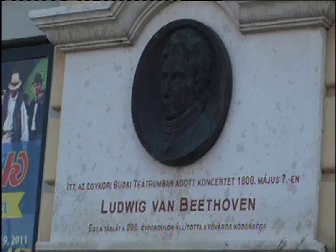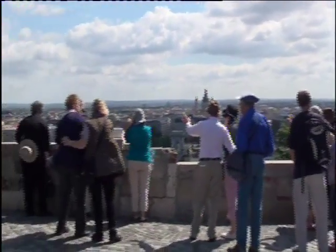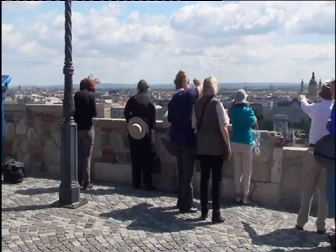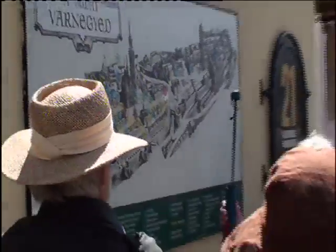The Royal Palace complex is impressive, and the site dates from the 14th century, when the royal court was transferred here from Visegrad in the north. The ornamental gateway dates from 1903. The equestrian statue marks the success of Prince Eugene of Savoy in his ultimate victory over the Turks in 1697.